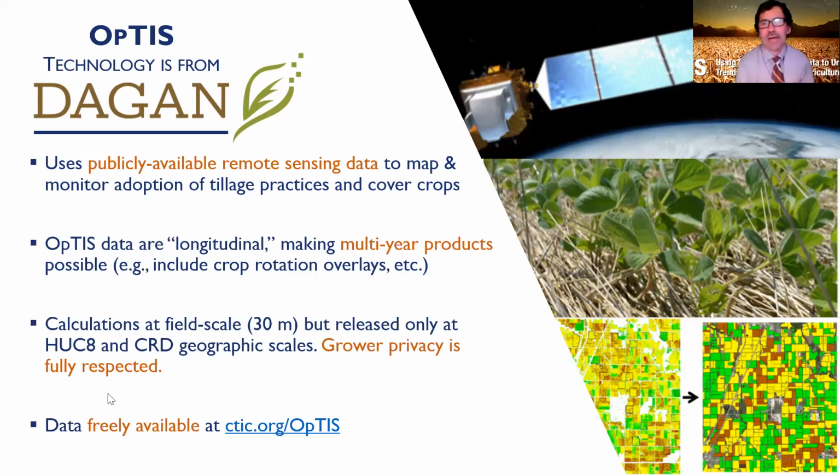So in this application, we generated data from 2005 annually up to 2018, again at the field scale, making these data longitudinal. That is, we track and model each of the about 1.7 million farm fields through time, looking at changes in management practices, including crop rotations, tillage intensity, and cover cropping. So the information is processed at the field scale, but summarized and distributed at aggregated scales for public insights. The HUC 8 watershed data and the ag district data, state level data, those are the level of distribution through CTIC, and that way we ensure that grower privacy is respected. These summarized data, as you can see at the bottom of this slide, are available freely at CTIC's website.